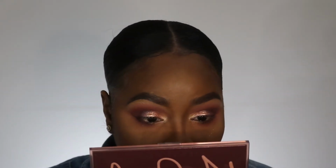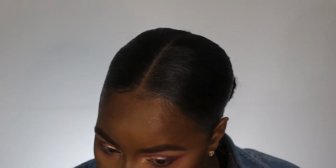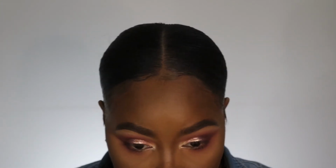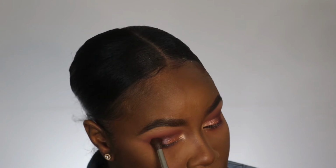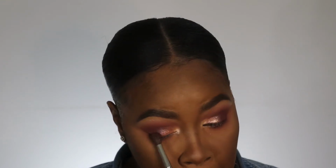How can I ever love the way? Not completely sold. Okay, I gotta get rid of this glitter because this glitter is really bothering me. Let's add a little darker color here to bring it back. Take some of this glitter away. Yeah, that helped a lot.